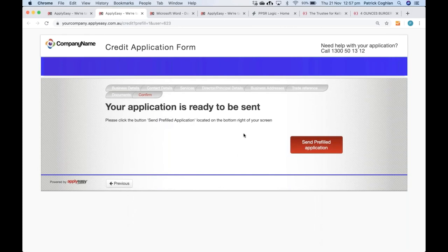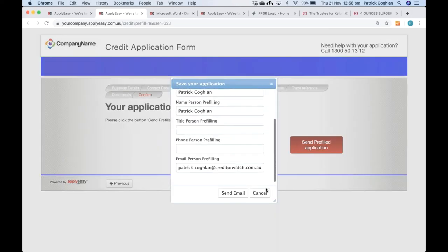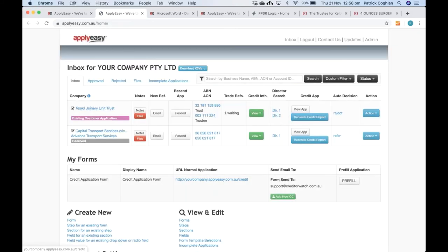On the final page, what we have here is just a confirmation page. I'm in a pre-fill view. That will show all the information that has been selected. I'm going to send that off. And that will take me into ultimately what is your dashboard slash inbox. So at this stage, as the applicant, as the credit manager, you are able to process the information.